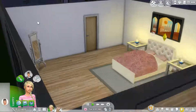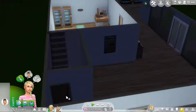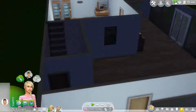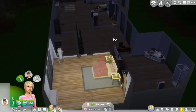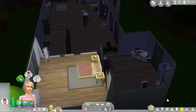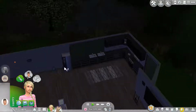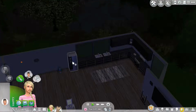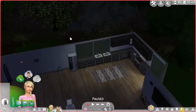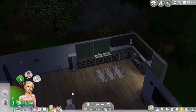So we are going to lock the door for everyone but household members. We don't want anyone coming in now. Scarlett, you need to go to the toilet. Sure, we'll take another pregnancy test. And then we will make Mr. Snuggles his home-style recipe. Oops, I forgot that. So we're going to make Mr. Snuggles his recipe. And then we are going to serve some breakfast, which will be eggs and toast.